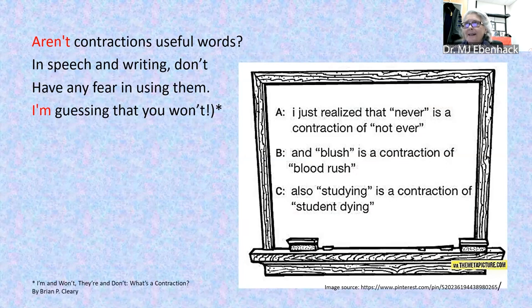Also, "studying" is a contraction of "student dying." You can see why they put that in there. That word is right in "student dying." All right. I hope you had a little fun with that.